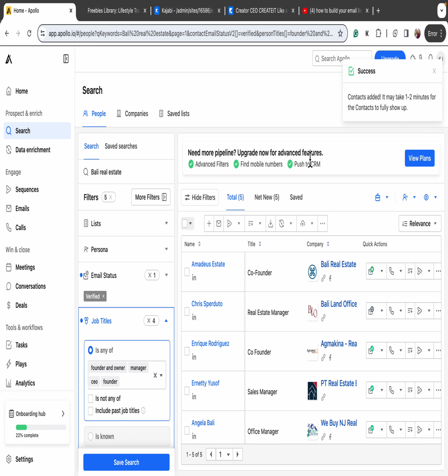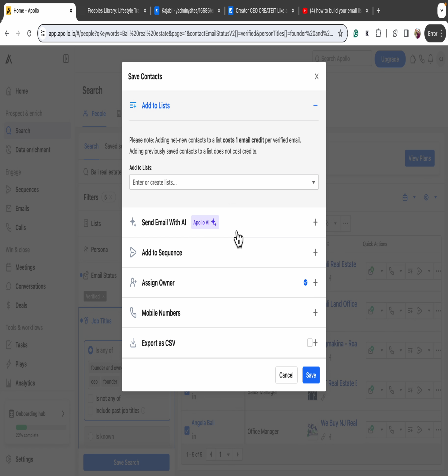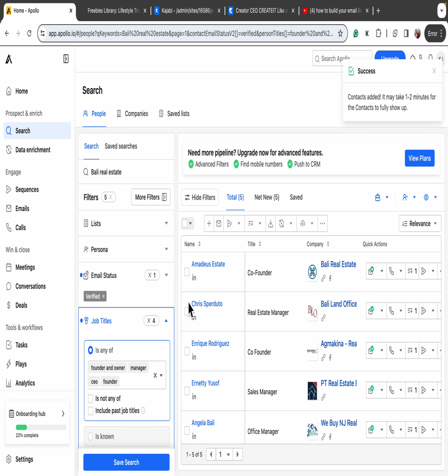See, it may take 1 to 2 minutes for context to come up. And what I'm also going to do is add them to my list. So let's see, add to list. So founders and CEOs, save, boom. So you see where that happened too. And you see that Apollo also has AI where you could have generated the email with AI too.